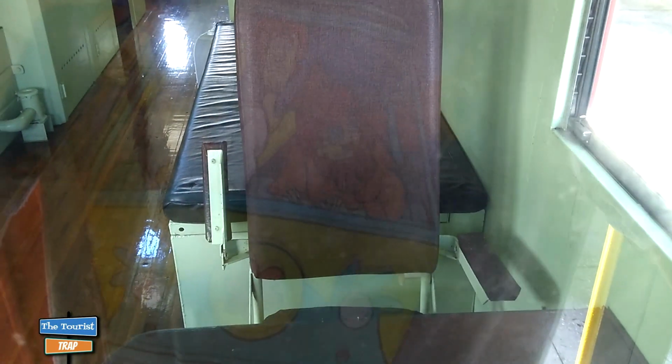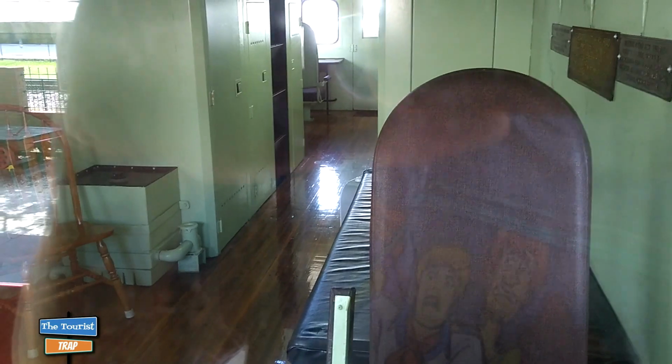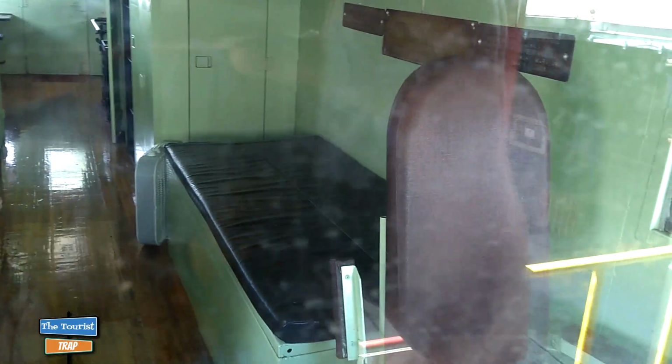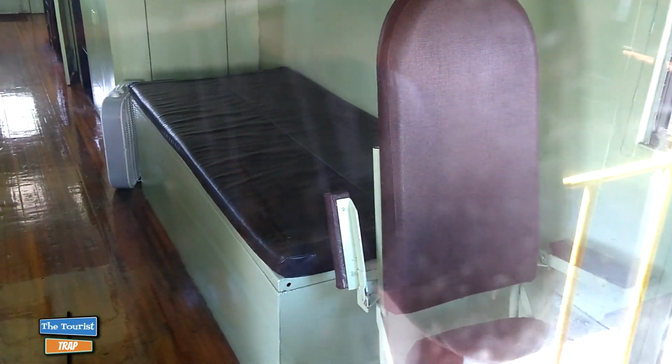Here I am now on the other side, looking in the window of the Caboose, and there's a chair there, I see. And over here, there's a bed. It's where they slept. Sure miss Cabooses.